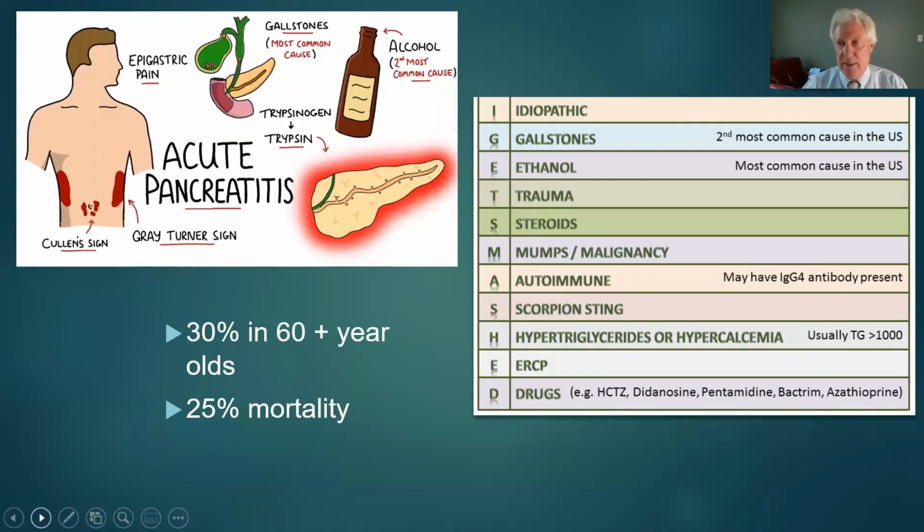You can get pancreatitis if you have a GI procedure called an ERCP. And then certain medications can cause acute pancreatitis, which kind of surprised me. I didn't realize that the water pill hydrochlorothiazide could cause that. And that's not actually one of the reasons that we give a lower dose of hydrochlorothiazide in the older population, which is that the kidneys are only sensitive up to a certain level. So we give 12.5 milligrams of hydrochlorothiazide rather than 25 milligrams as an example. Next slide, please.